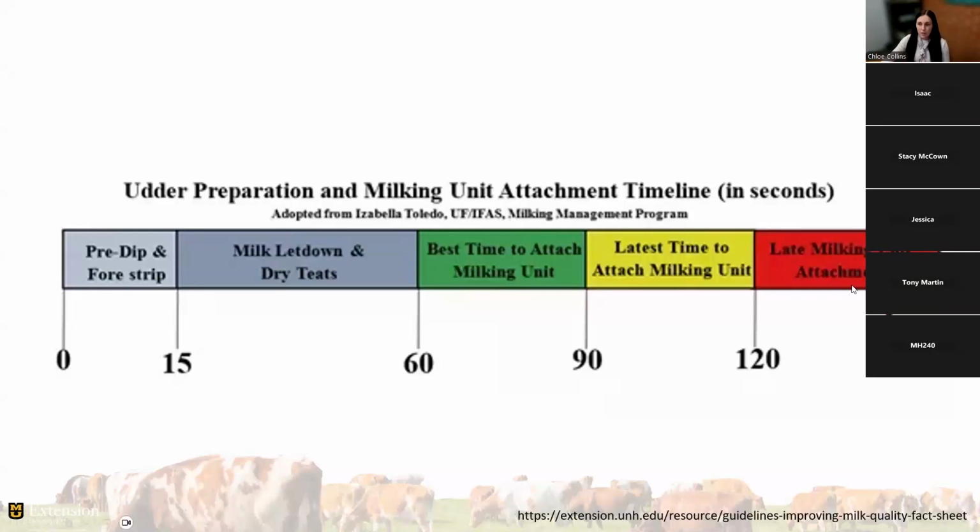And then late milking unit attachment is this red over here. So why don't we want late milking unit attachment? Remember when I talked about bacteria getting to that nice clean teat? We're going to avoid that if at all possible. So nothing amazingly detrimental. Your cow's not going to fall over if you don't get your milking unit on in time, but it's in the best interest of preventing any bacteria.